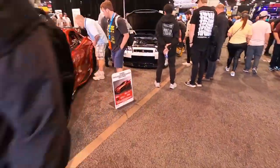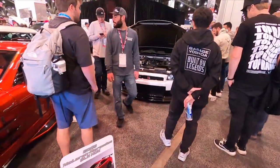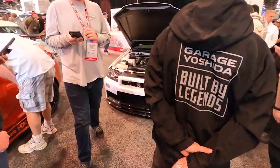And here's one, guys. Check this out. One of the Built by Legends R34.